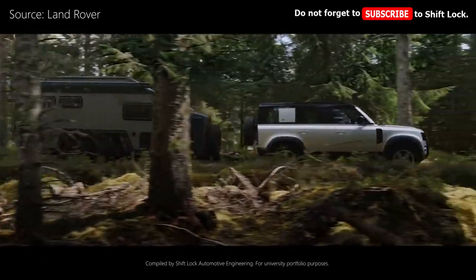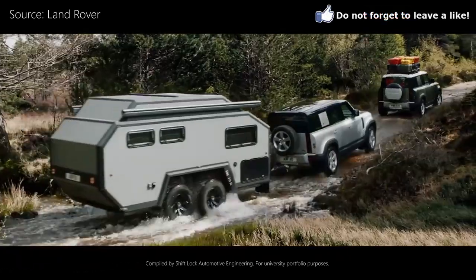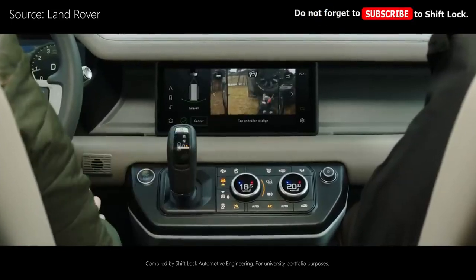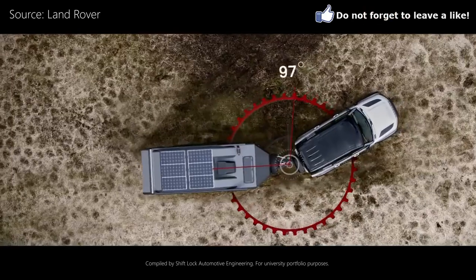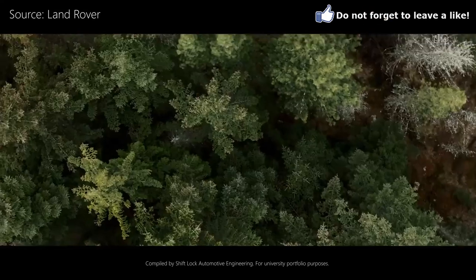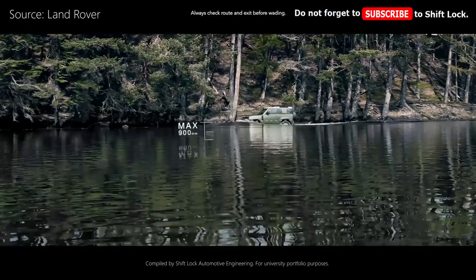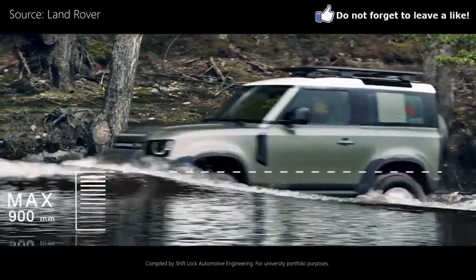Defender's outstanding 3,500 kilogram towing capability means it can readily respond to the most challenging demands. Advanced tow assist will show the direction of your trailer when reversing, whilst taking care of the counter steer. And if life throws unexpected challenges your way, a wading depth of 900 millimeters means crossing water needn't be one of them.